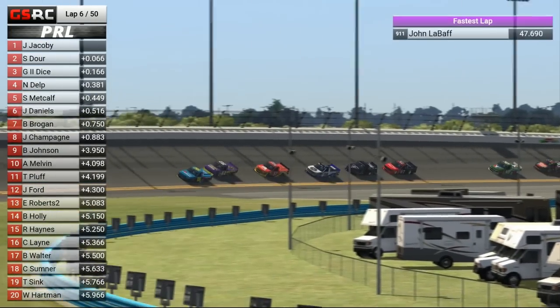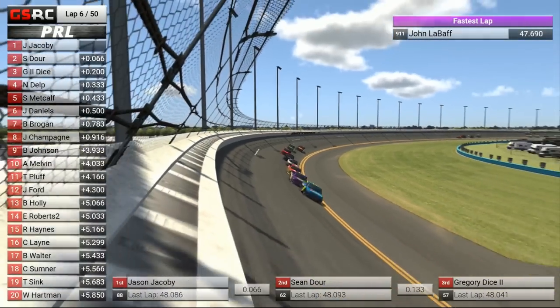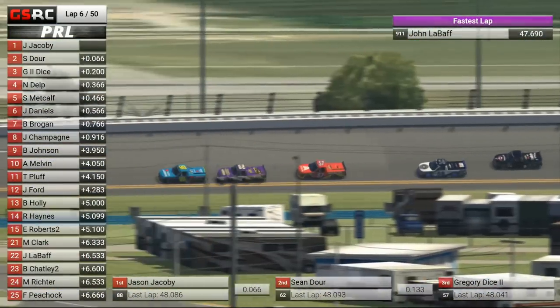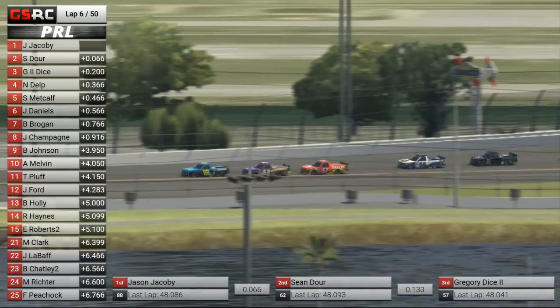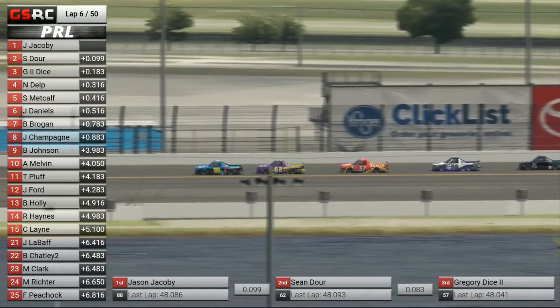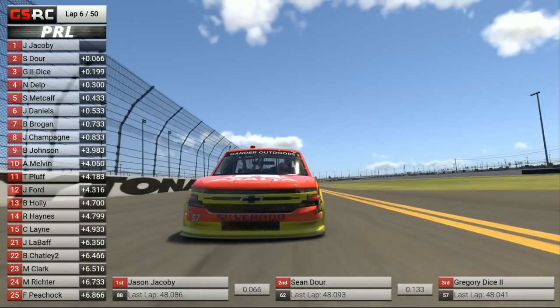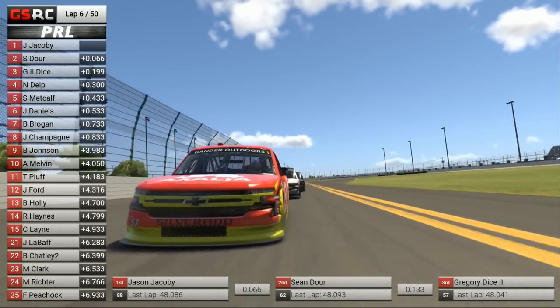Hey, what though? That one group before that I saw with a head of steam, that was Johnson, Melvin, Plouffe, and Ford. They seem to be doing pretty well as we got a car off trying to figure out who that was. Adam Zemke. Adam Zemke has spun exiting tri-oval. And no caution.